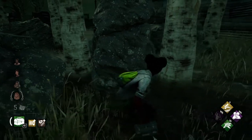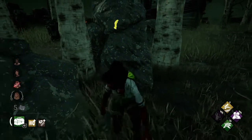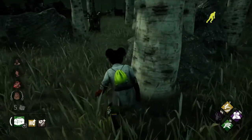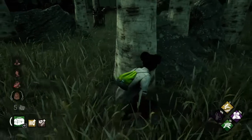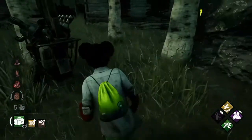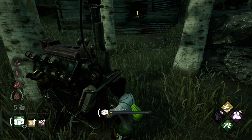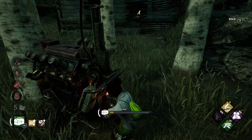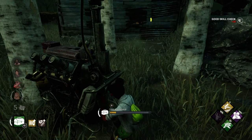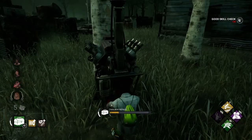Is it Wesker? Bill, you fucking idiot. Okay, it's... It is Wesker time. We ain't dealing with Wesker time today. We're doing Jens. So I can see the Bill's over there. If he does get hooked, I should unhook him.